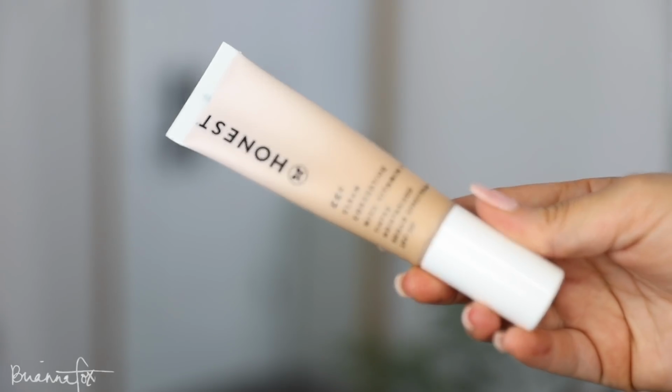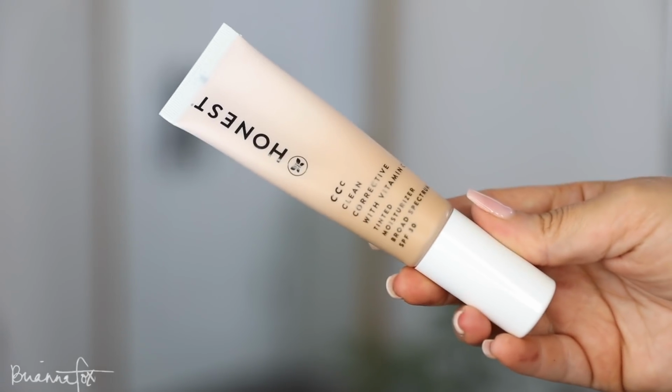It's not too crazy full coverage. It's probably a nice medium coverage. I love the smell. It's a very nostalgic smell because I used to have this other Chanel foundation that I wore all the time a few years back. So it kind of just reminds me of that. But I've just been using this lately along with this next product, which is the Honest Beauty Clean Corrective Cream with vitamin C. It's a tinted moisturizer, and I have this in the shade Dune.